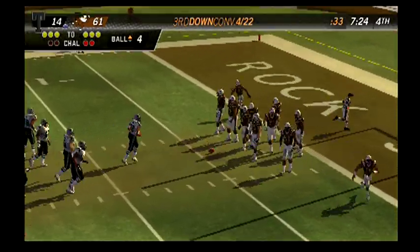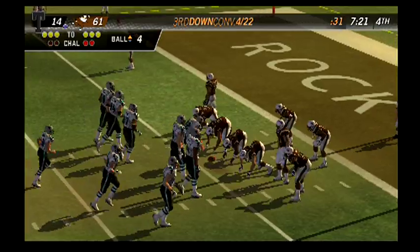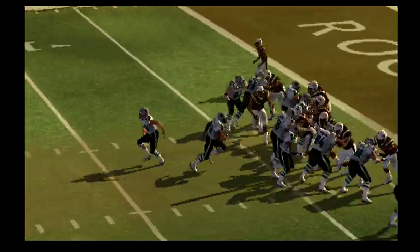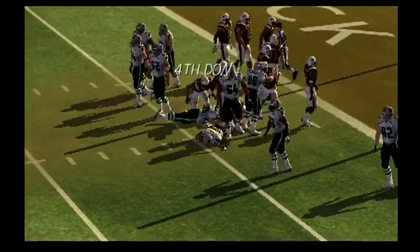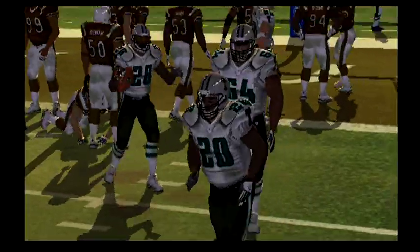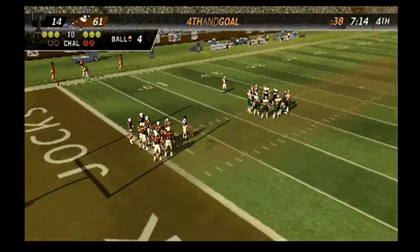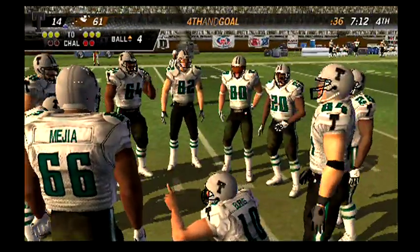It's third and goal at the 4. They give it to the halfback. Seymour whacks the ball carrier at the 4-yard line. Trying to run it on third down does not work, so we'll see what they decide to do in this situation.